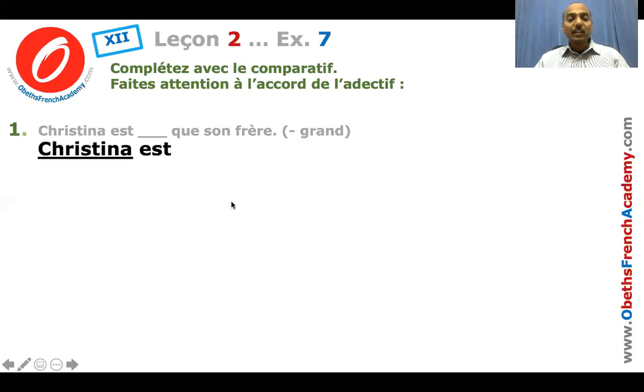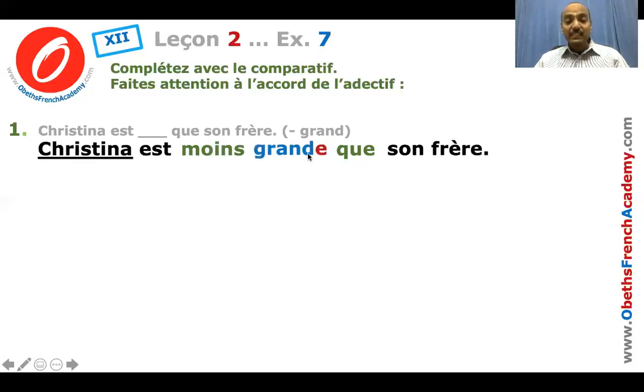Let's analyze. Christina est dash son frère. So you're going to compare Christina and her brother, and you're saying Christina is dash her brother. Let's see. Since you have a minus sign, we need to put the right expression of comparison. For minus sign, it is moins and que. So in between moins and que, we need to put the adjective grand. And pay attention, we need to do the agreement. Since the subject is feminine singular, your spelling for the adjective grand will be G-R-A-N-D with an E. That is your agreement.